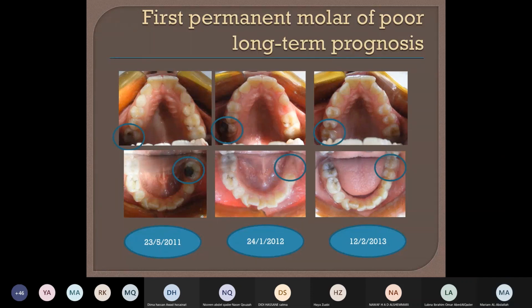in less than 2 years, the 7 had erupted beautifully in the place of the 6, as if there was no missing 6 in this area. The 5 erupted, we had resolved the severe crowding. The 5 erupted, the 7 erupted with minimal consequences. And the upper also, we have a new tooth. This is the 7, replacing the 6 with minimal consequences. So this is what we call optimal timing of extraction.